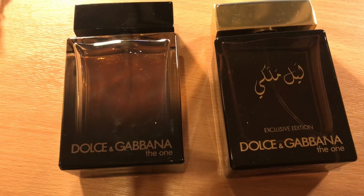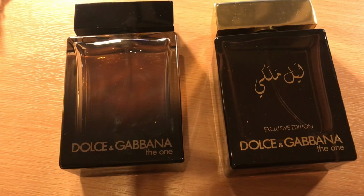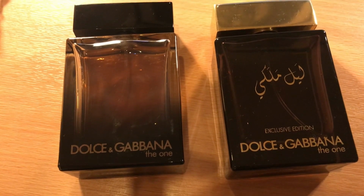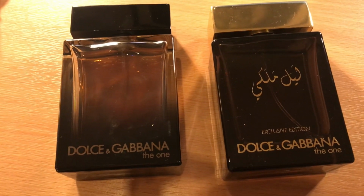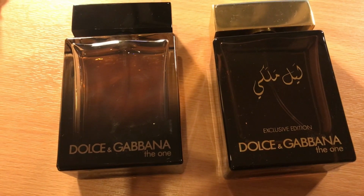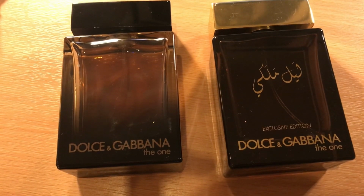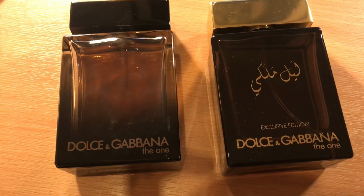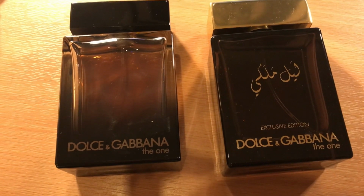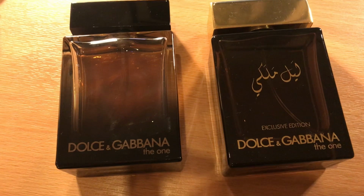So out of the two, for me, I would go with the EDP, just because I have more opportunities to use it where I'm based. However, if you enjoy Dolce Gabbana The One, and you enjoy what that fragrance, that DNA is, then definitely get your hands also onto the oud fragrance, which, again, is not a note noted in there, but nonetheless, the One Royal Night, guys, is an oud fragrance, and it is a good oud fragrance as well.